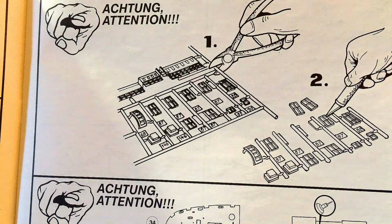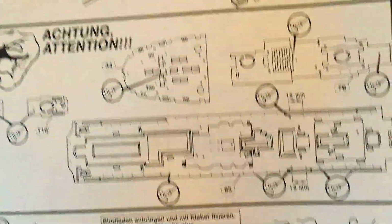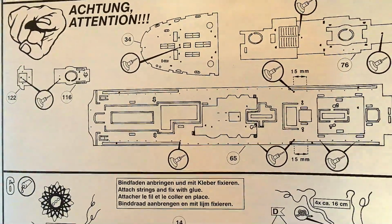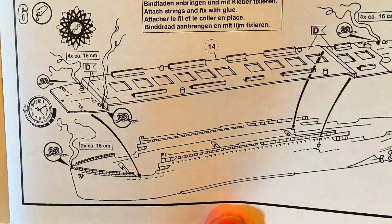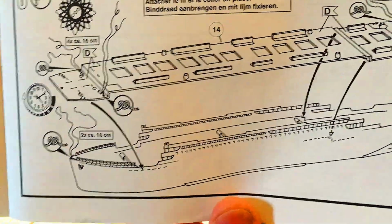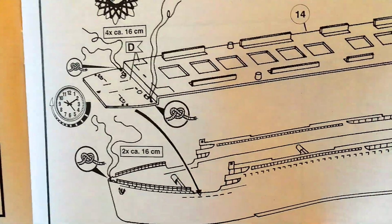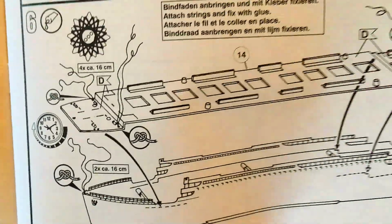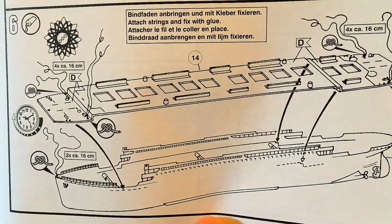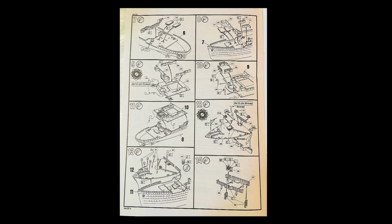Attention, it shows you the tools to use to cut the pieces off of the tree. And it shows you where to glue. Down to part 6. It shows you the start of the rigging. You can see where you anchor it. Kind of like what I did on the Win-Win model. Start very early, and then you're able to pull them up.